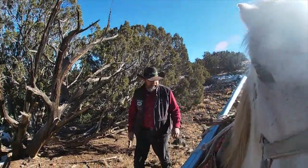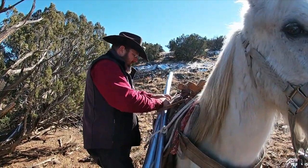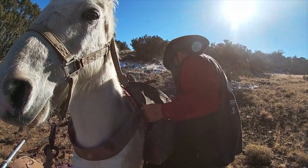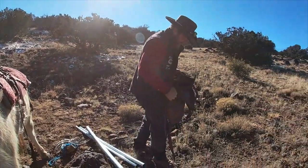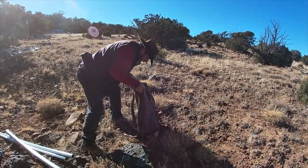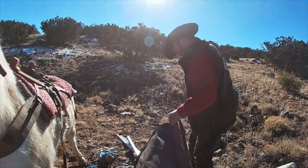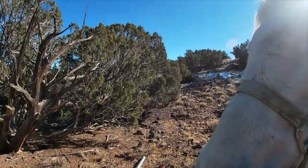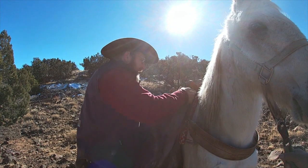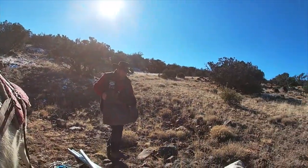Where are you going, cowboy? He's getting some of that weight off of me. One side got lighter. Trying to get under my load. Sometimes you can't pick it up like you'd like to, and if you got a skittish horse, sometimes they'll run from you. He ain't been worked that much here lately, so maybe best.